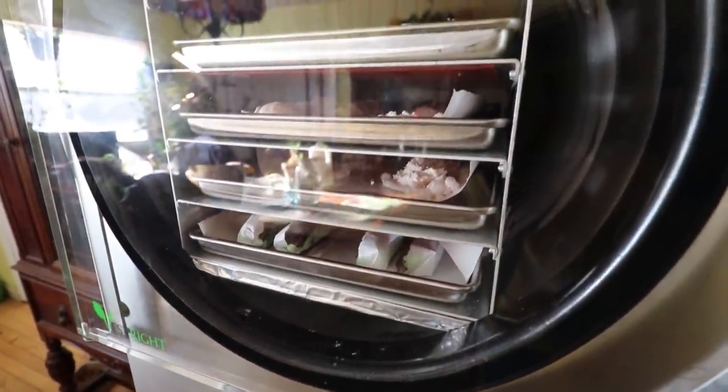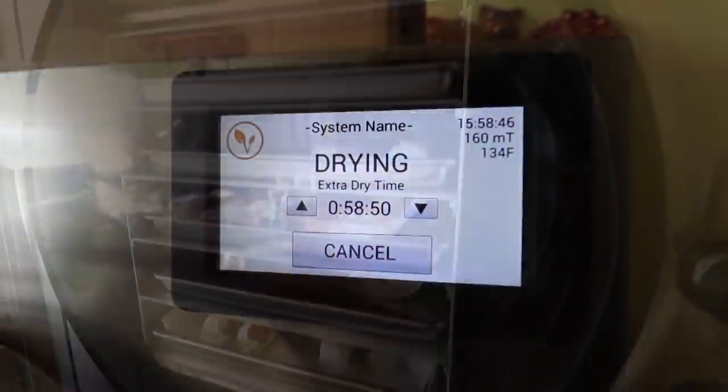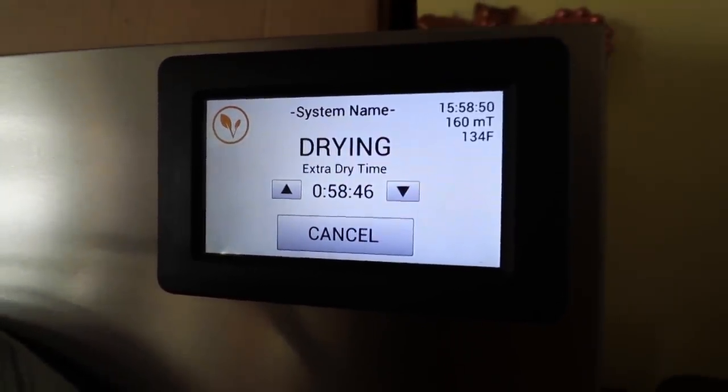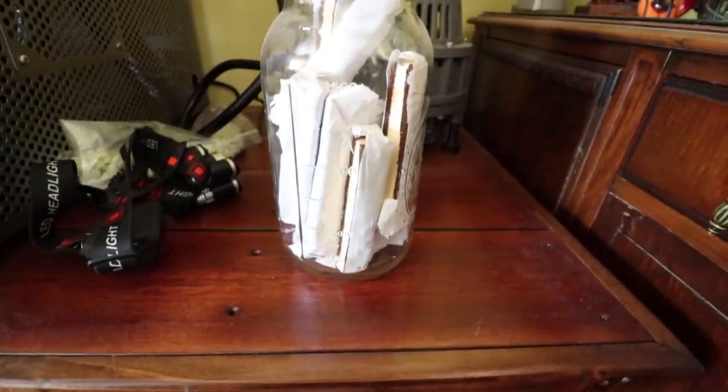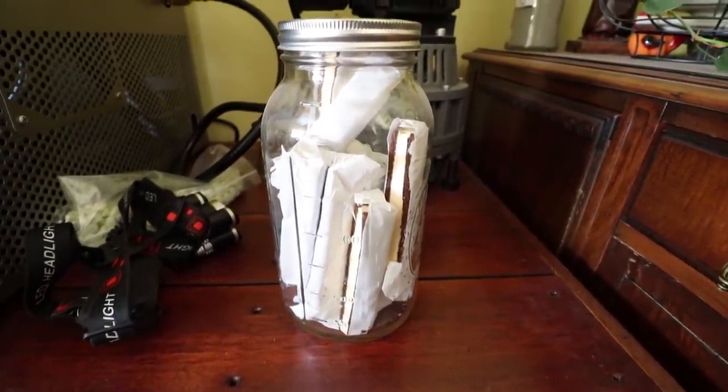Ice cream sandwiches and the freeze dryer. They turn out really good, and we really like them, so we're doing a second batch.